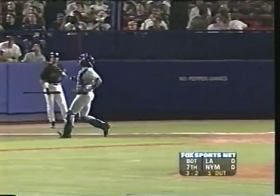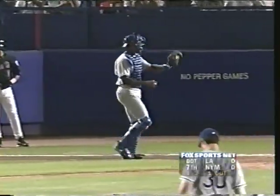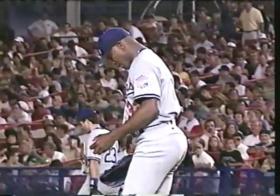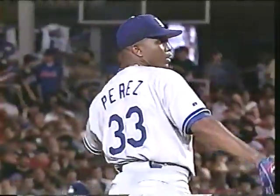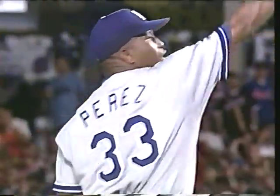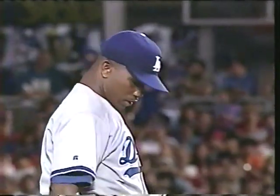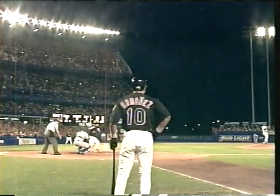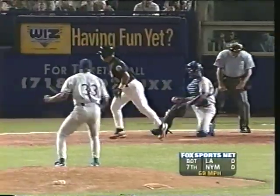To the right side, it'll reach the seats. So full count still to Baerga. Carlos Perez, 29-31 lifetime, 2-3 in his career against the New York Mets. This is the 79th start of his major league career. He's the opening day pitcher for Montreal this year. Ordonez waiting his turn. And it'll come with a man on base as Baerga draws a 1-out walk. So 1 on, 1 out.